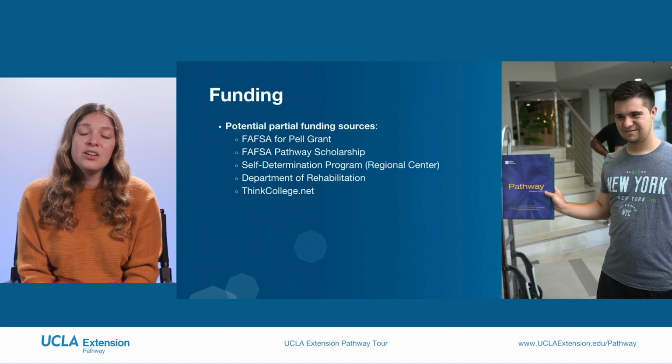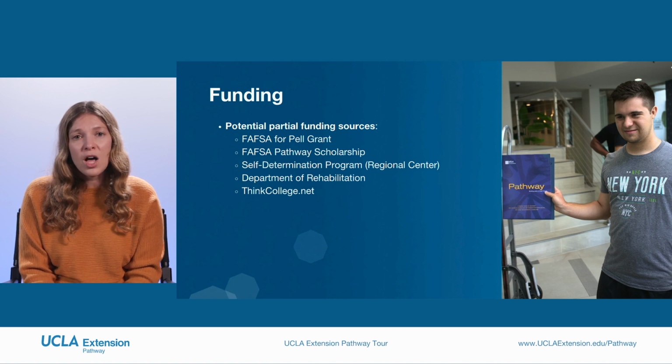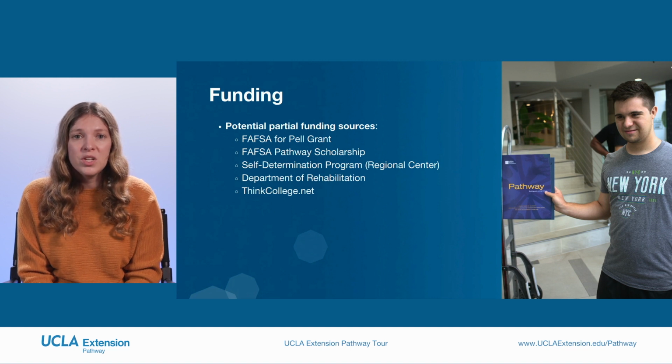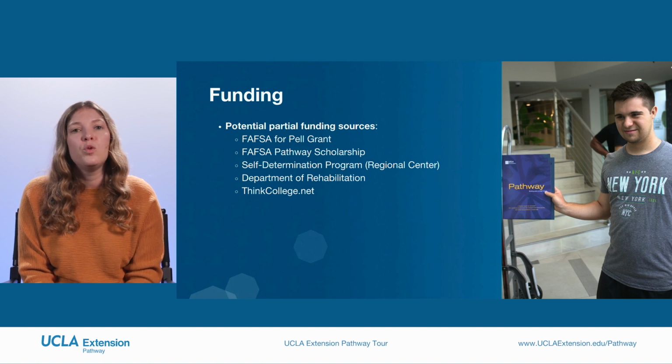And then with funding. So a lot of times people are thinking about typical college programs and FAFSA and what Pathway qualifies for. So we do qualify for the FAFSA. Within the FAFSA, what we qualify for is something called the Pell Grant. So that is a potential funding source that might be applicable for your student. We also have a private scholarship fund. Again, we do that based on need, so you would have to fill out the FAFSA as well to qualify for the private scholarship fund.